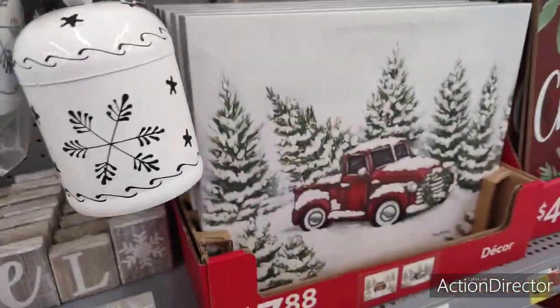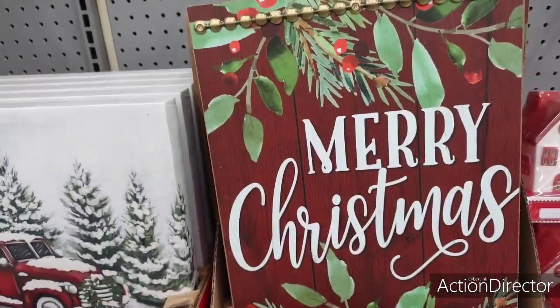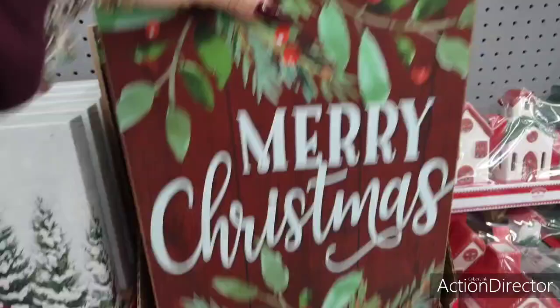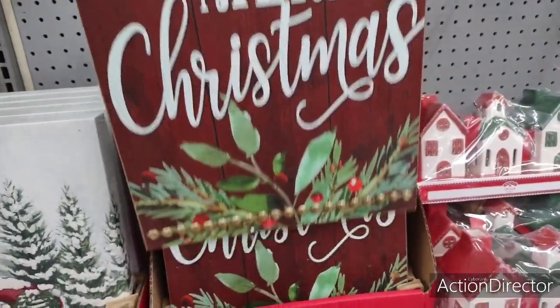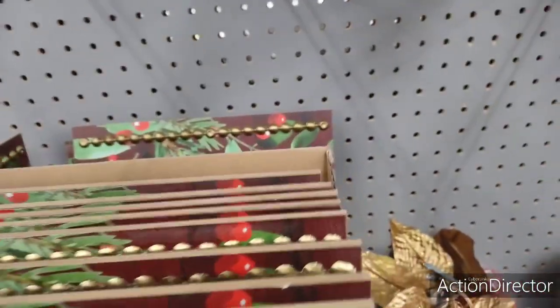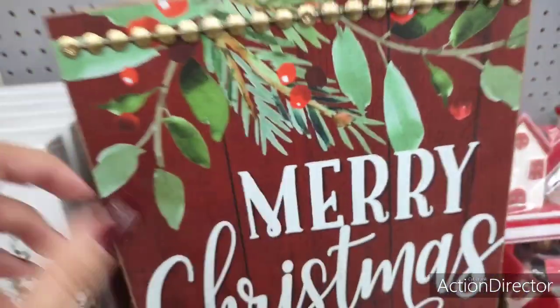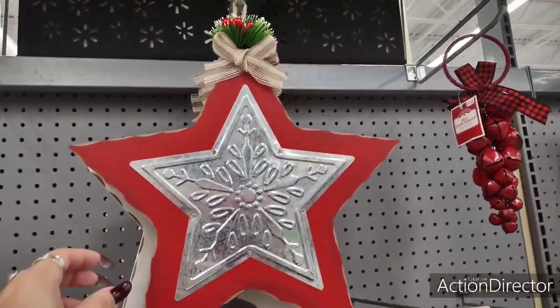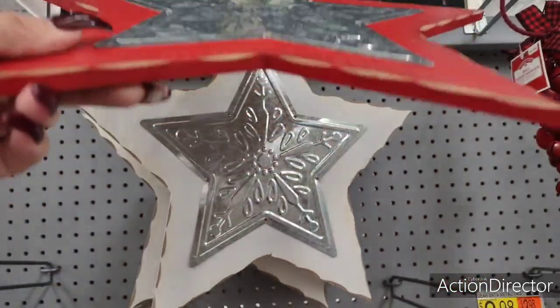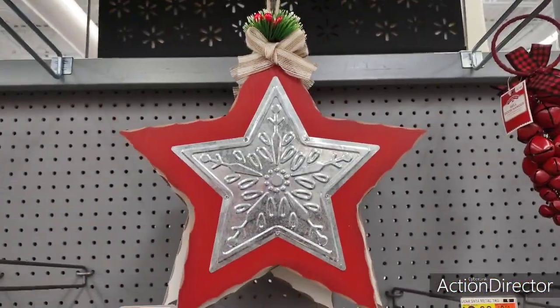And let me get my purse really quick. All right, I love these. Look at, again, another vintage Merry Christmas, $4.96. I mean, fantastic price, phenomenal. Let's see, do they have it in any other styles? No. Super cute. Look at this star, $5.88. You have the red distressed, and then you also have the white. And that is wall decor as well.